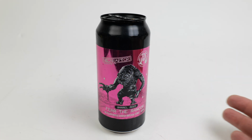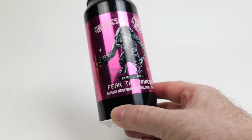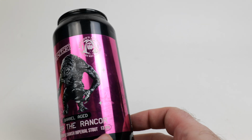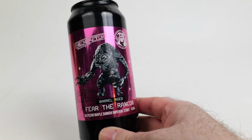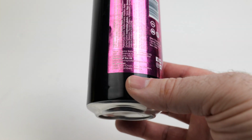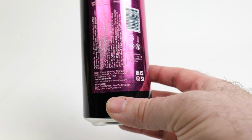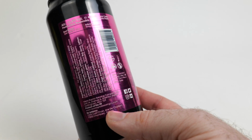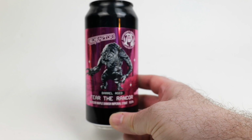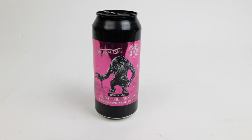Speaking of Rancor-themed beverages, I guess, we have this empty can of Fear the Rancor beer. It says BA Pecan Maple Danish Imperial Stout, 13.5%, so fairly strong. From Neon Raptor Brewing Company. Now this I was given by a local friend who actually went to Celebration in England, whenever that was, two or three years ago, I guess. And this was created by Neon Raptor Brewing Company, which is from Nottingham in the UK. He actually brought home somehow some full cans of this, and I was able to sample it. It's pretty good, pretty strong, kind of a sweet flavor. I'm not really, to be honest with you, a connoisseur of beers by any means, but I thought it was an interesting flavor, and definitely I couldn't pass up the chance to taste a Rancor-themed stout for sure.